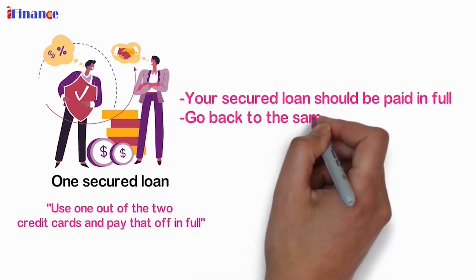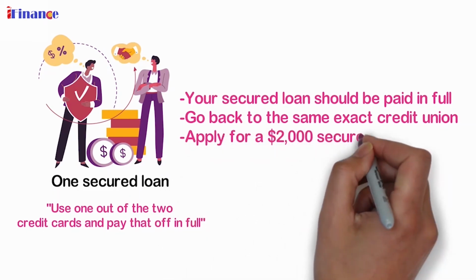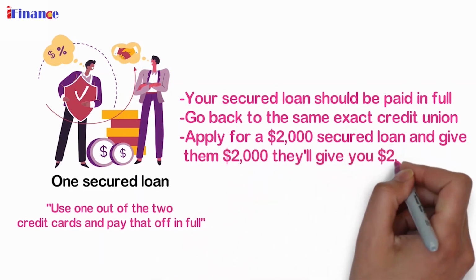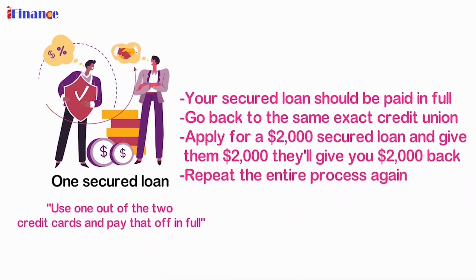So you have 2 options right now. You can go back to the same exact credit union and you can apply for an unsecured loan for the exact same amount, say a $1,000 unsecured loan, and pay it back over the next year. Or you can apply for a $2,000 secured loan and give them $2,000, they'll give you $2,000 back, and repeat the entire process again. Really, guys, at this point, the entire system is done. It's more about just duplicating it and maximizing on it.